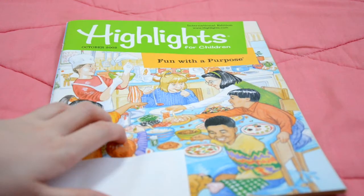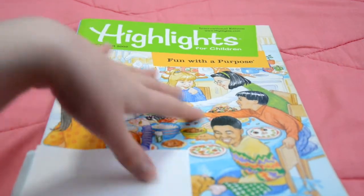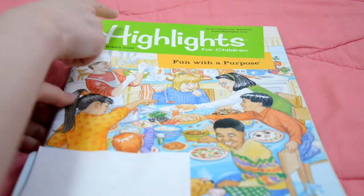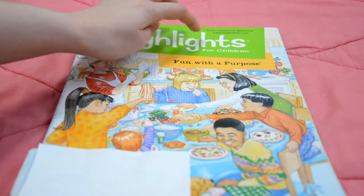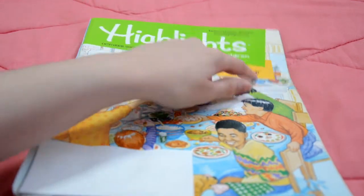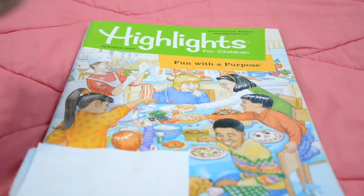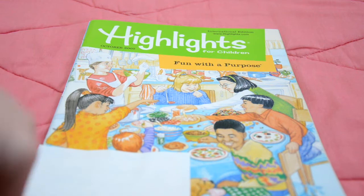Hello. In today's magazine ASMR video, we'll be looking over this children's magazine that I used to love a lot as a kid, and I kept them because I keep pretty much everything. And it's called Highlights for Children. This one is called Fun with a Purpose. This is from October 2002, so I chose it because we're in October now, and I thought maybe there'd be some Halloween stuff in there. It looks like they're having a pizza party, making their own pizzas.